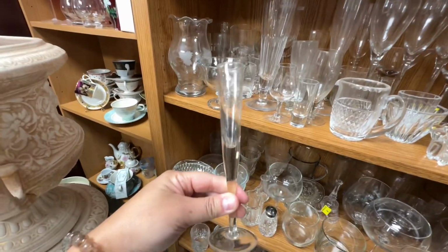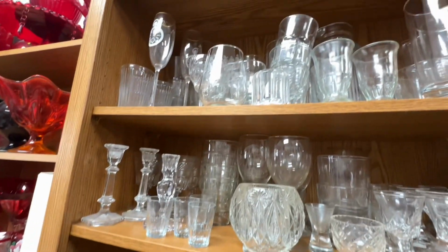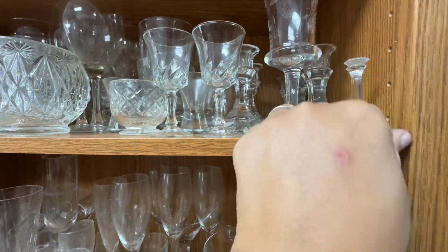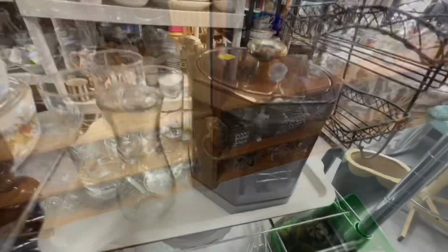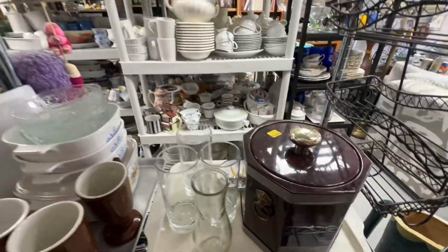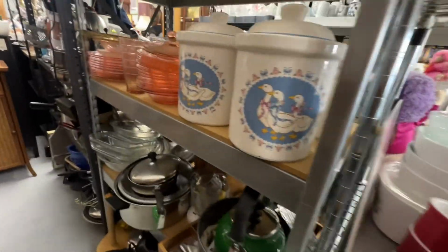Look at this tiny little, I don't even know what it is. Was it like a cordial glass, or is it for a little candle? Adorable. Oh, and look at this tiny little thing. I was hoping it was for a teeny tiny candle, but I think it was the base for something that broke off. Loved this mid-century ice bucket. Not my style, but I still love the sentiment of 1950s, 60s parties.